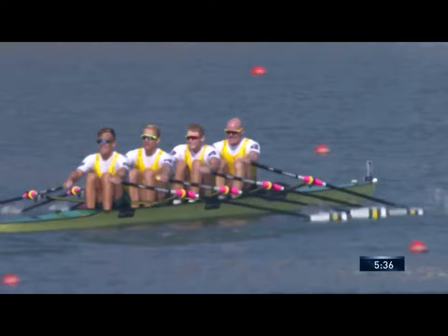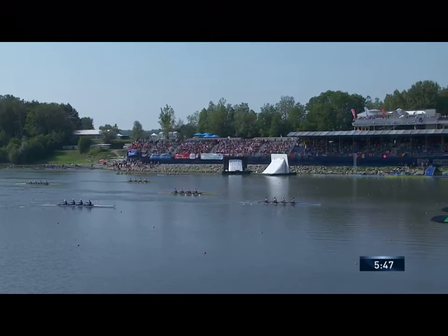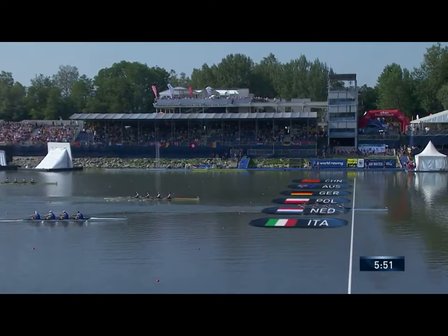But we will come out and we'll see this Dutch crew looking fantastic with about 10 strokes to go to the line. They will be watching this as a training video in years to come. This is how to scull a boat. Dirk Uittenbogaard, Abe Wiersma, Tone Wieten and Koen Metsemakers show the way home. They take the gold medal.